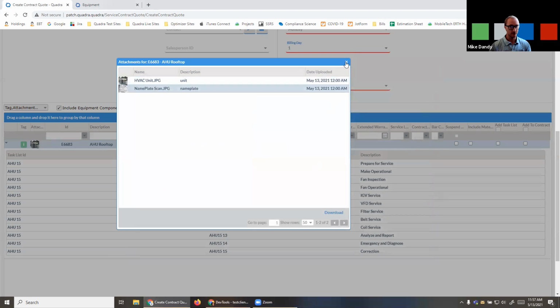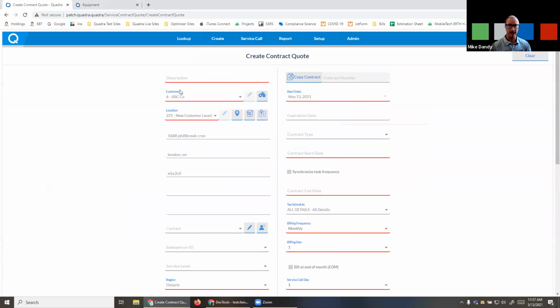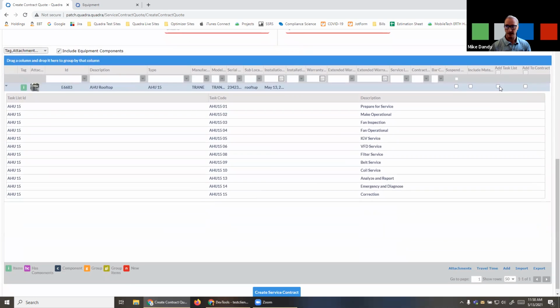So super useful for the guy in the office. He doesn't need to be guessing anymore or relying on the technician's description of the condition of the equipment. He can see it with his own eyes. So now I just say service contract for ABC Co. And I do my normal contract type. And I say when that contract is going to start, beginning of next month. I just go for a year. And I say I want to include that in my contract.